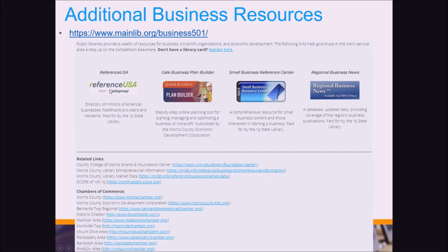Of these, I would say the order of importance and the number of times they're used is in order. Number 1 is RefUSA, two is Gale Business Plan Builder, and the other two are not as used. And then we also have links to the different organizations that we've partnered with over time, as well as other local chambers of commerce, in addition to the county. As you can see, Morris County is right at the top there with the EDC.